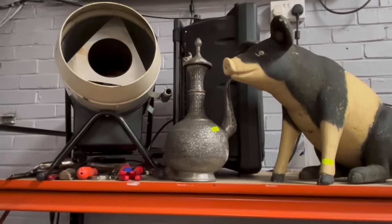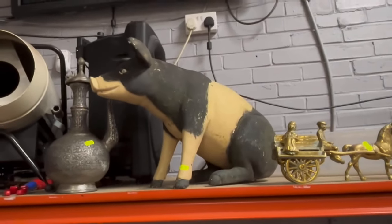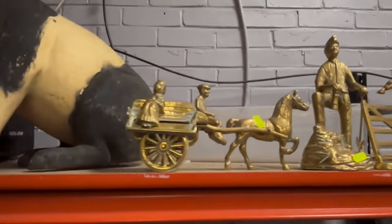Okay, this will be our natural lot number one, of course, this sort of oriental teapot, kettle, whatever it is. And then look at this, what will be lot number two is a pig, a nice big pig there. And then we've got a bit of a brass feel and lots of brass bits.